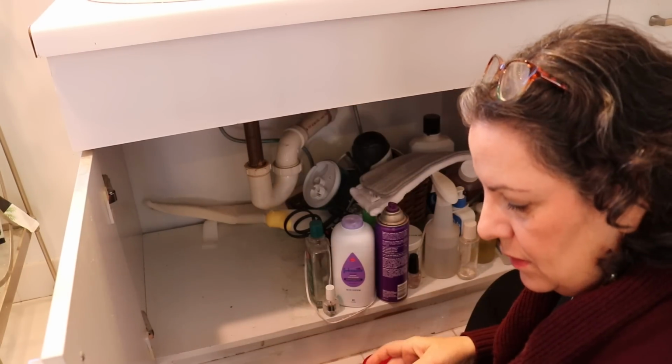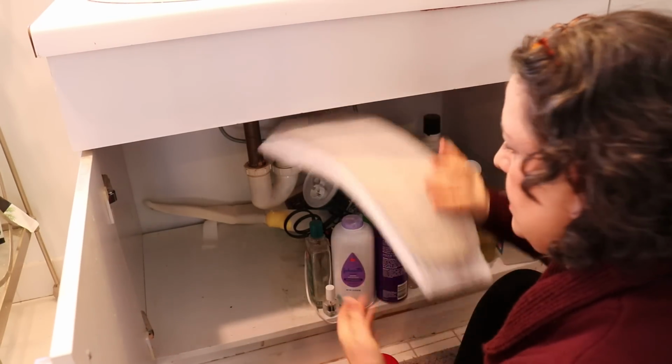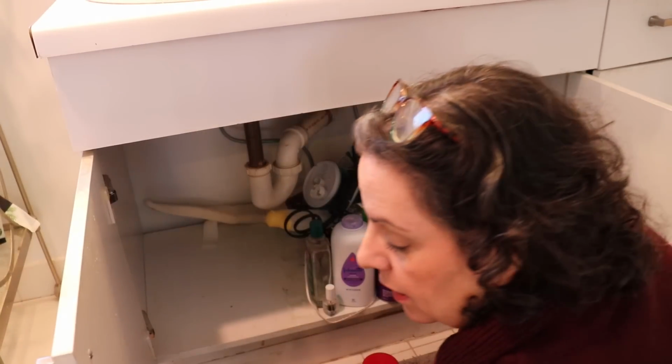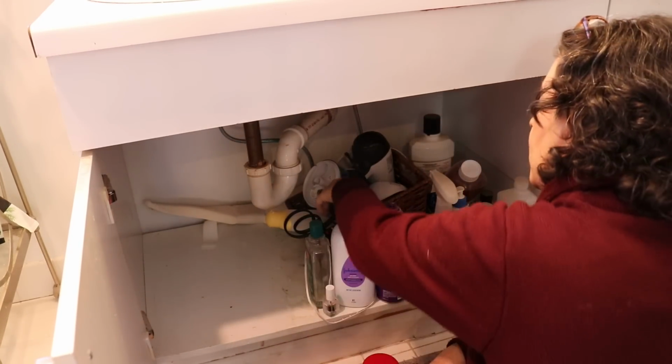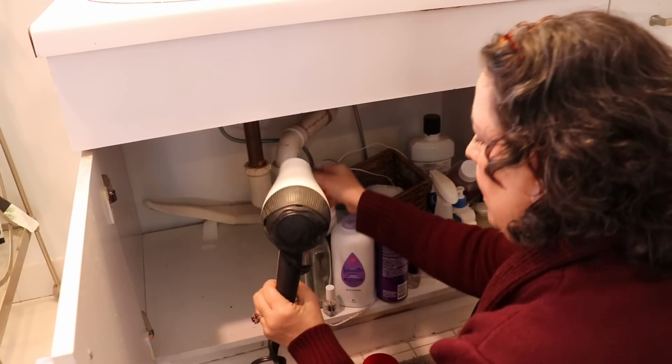Scott's trim thing. These are extra pads that go with the mop that I use for the new floor. Blow dryer.